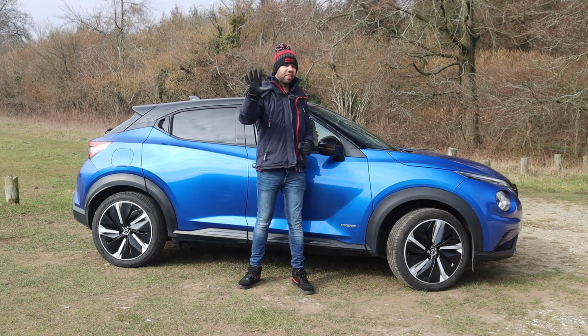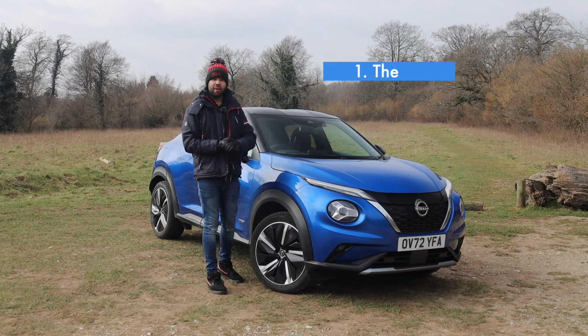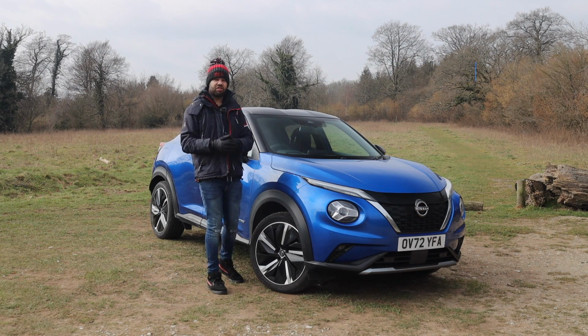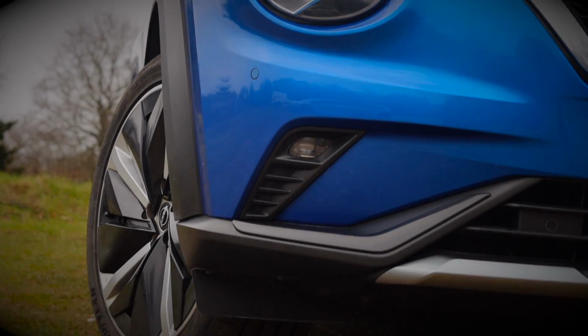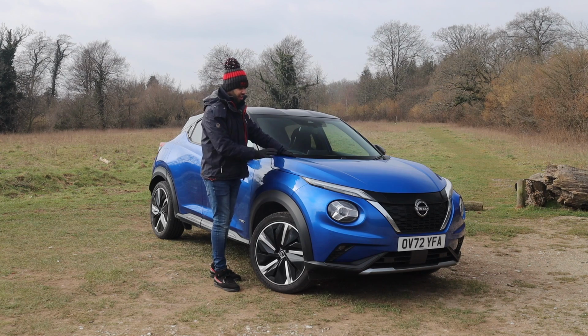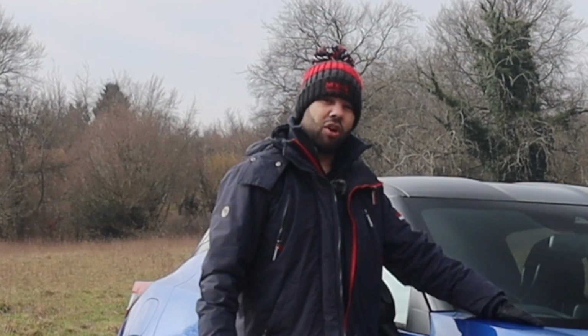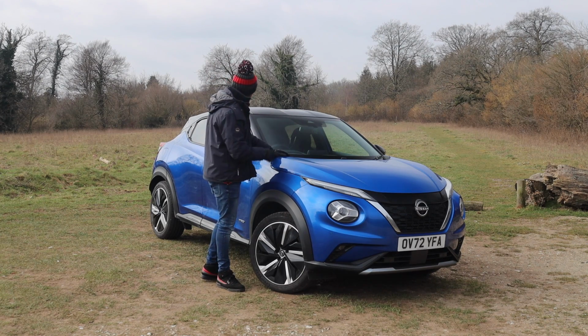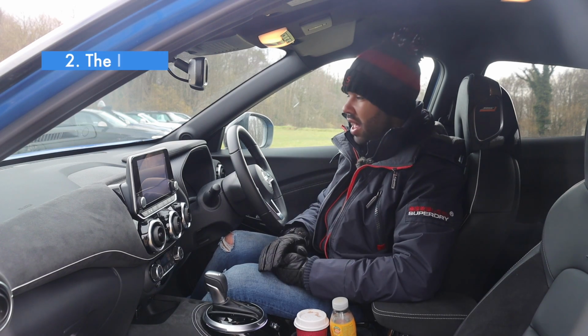Now here's 5 things I like about the new Nissan Juke Hybrid. Number 1, the way how it looks. Unlike the previous generation, the new Juke has actually been designed by people who have the gift of sight. Now I know some of you still think the new car's ugly, but you know what? I quite like it. Yes, I did just say that. And what? I think the magnetic blue paintwork really helps actually. A very nice colour.